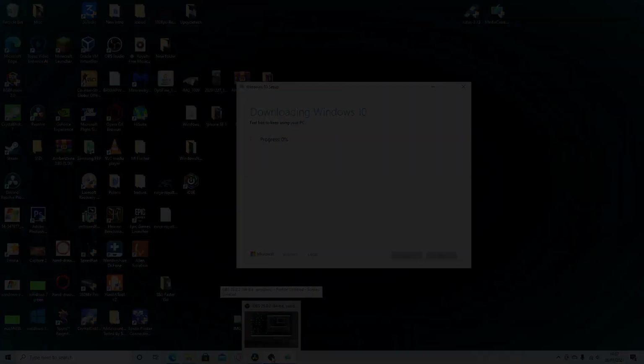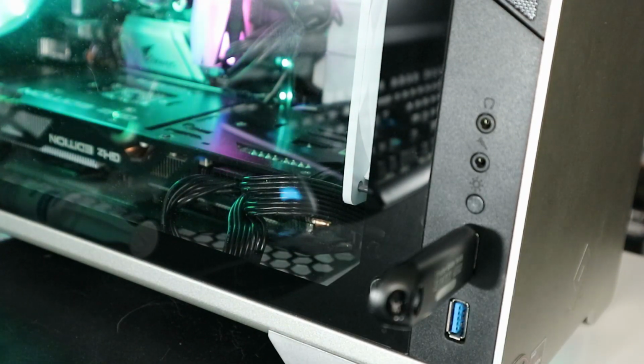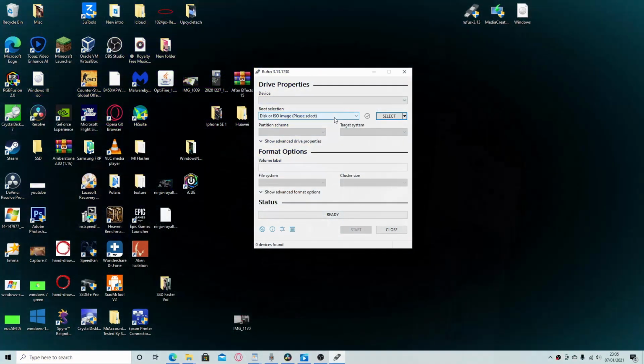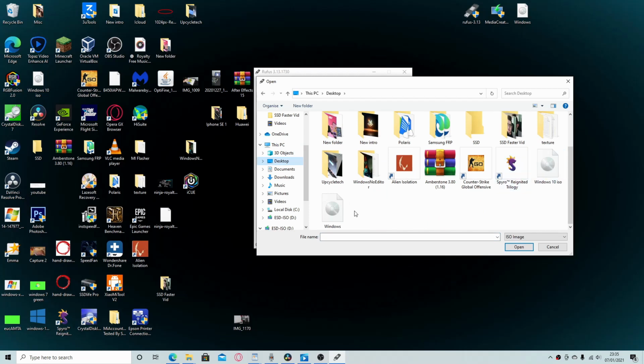using Rufus. Now with the ISO installed, you want to plug in a USB drive and load Rufus, and make sure that the correct USB drive is selected, as it will format the selected drive. Now next to the boot selection, there is an option called select, and you guessed it, we need to select it and find our copy of Windows 10 that we downloaded from the creation tool.